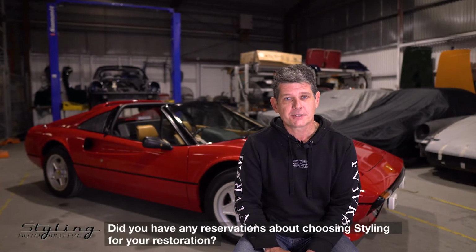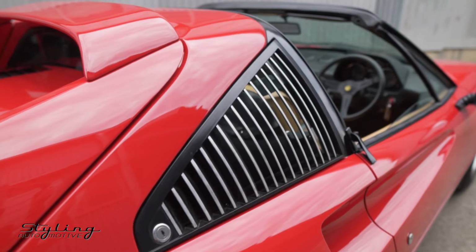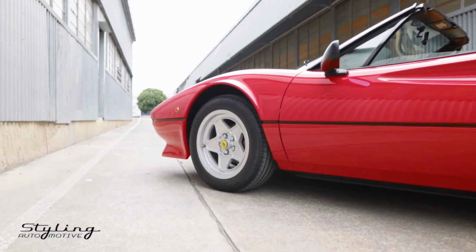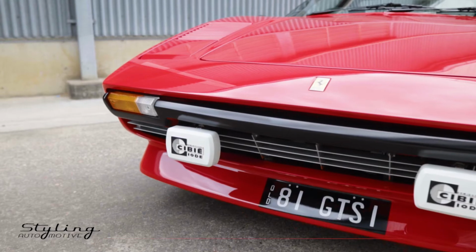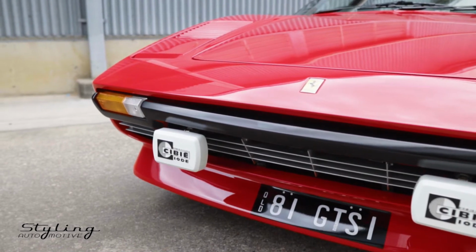I didn't have any reservations choosing Styling Automotive to do the car. Dave was very easy to deal with, made me feel very much at ease. For me, seeing the calibre of the vehicles they were doing and that the business was very much restoration orientated, made it a no-brainer for me. If the restoration came out well, I've got a rust-free car, which for an early 80s or even late 70s Ferrari 308 is a rare thing.